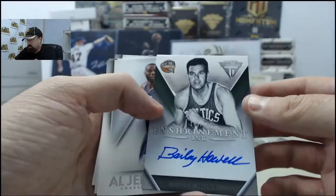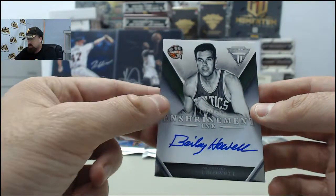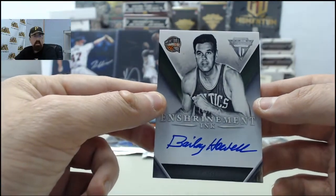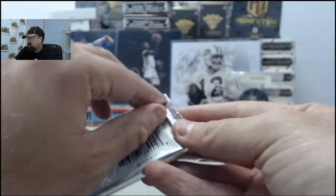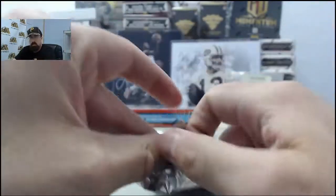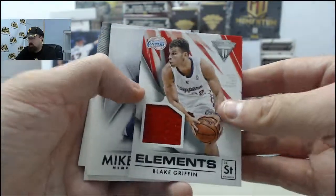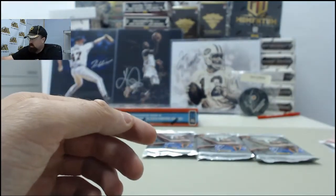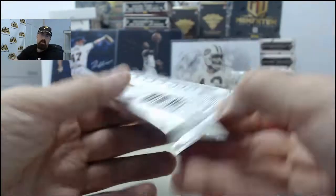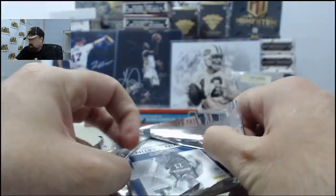Start things off with a cool Bailey Howell, Basketball Hall of Fame, for the Boston Celtics. The Enshrinement Inc., 145 of 199 on the on-card autograph there. Sweet hit. Next up, we get the Blake Griffin Elements jersey card. Bailey Howell is not an autograph that you see every day. So, very cool hit there of the Boston Celtics Hall of Famer.